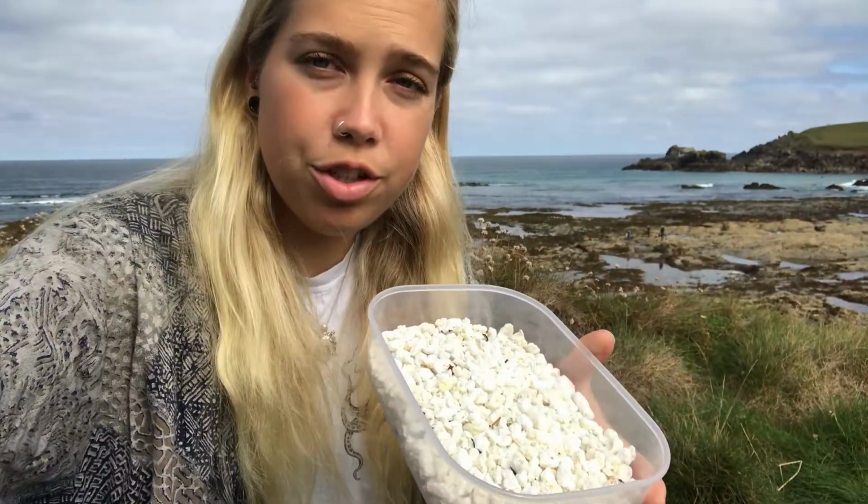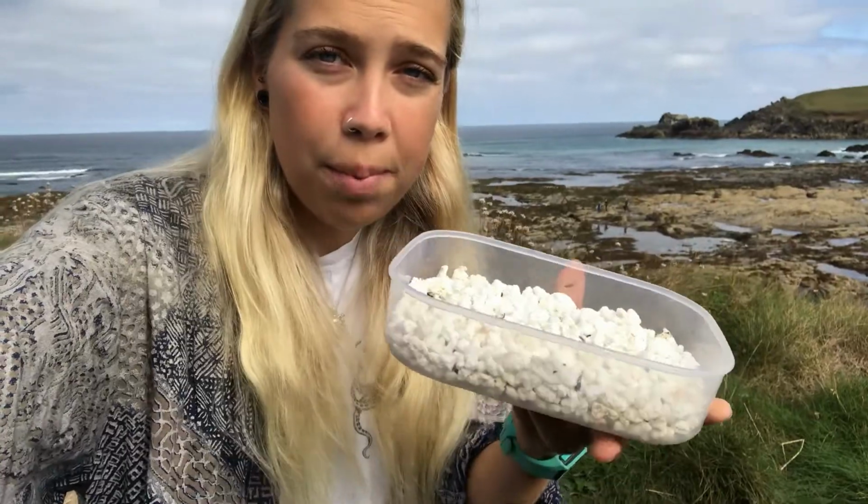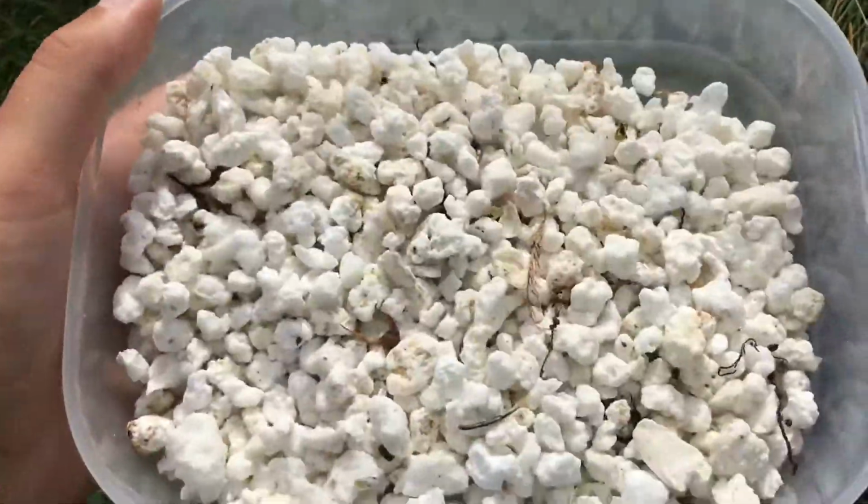So in just the last few hours, I've nearly filled this tray with hundreds, perhaps even thousands of tiny pieces of palm oil. So that's a huge quantity, and just from one beach here in Trevone Bay. And you're probably now wondering, well, how on earth is this getting into the ocean?